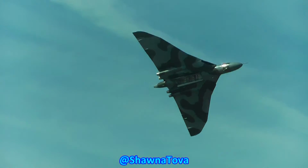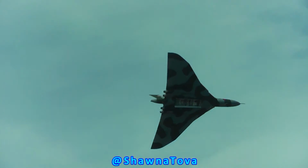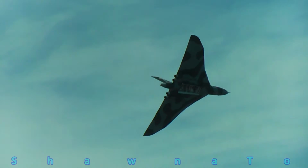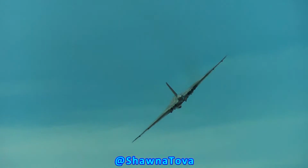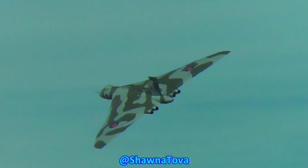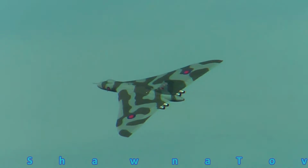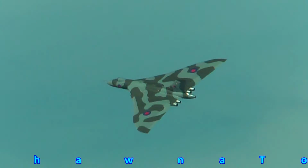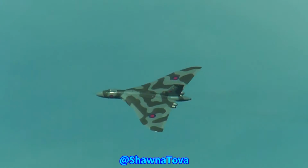Bomb bay doors coming open as she goes by now. That is the size of the bomb bay. That is the heart of the bomber. That's the bomb bay that carried those 21 1,000-pound bombs, as I said, not far short of 10 tons. So David Walton and Robert Fleming decided that we ought to have a Vulcan fly again. Everybody said it couldn't be done, and it very nearly couldn't. On many occasions it nearly failed.